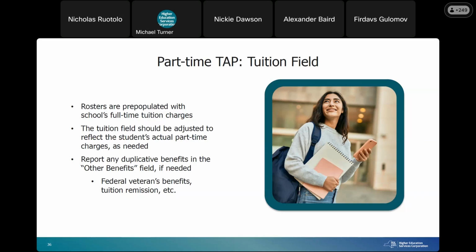So please keep that in mind, that you still do your same checks that you would for a full-time TAP recipient, where other benefits are being offset if the student's receiving a tuition-specific aid program or discount that would need to be offset from full-time or part-time TAP awards.